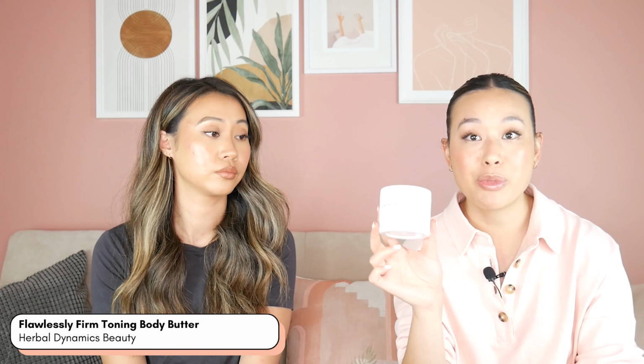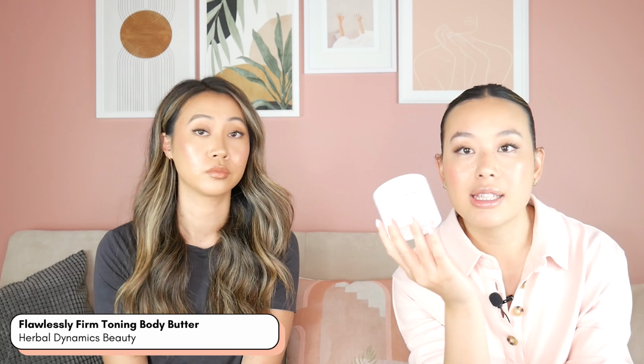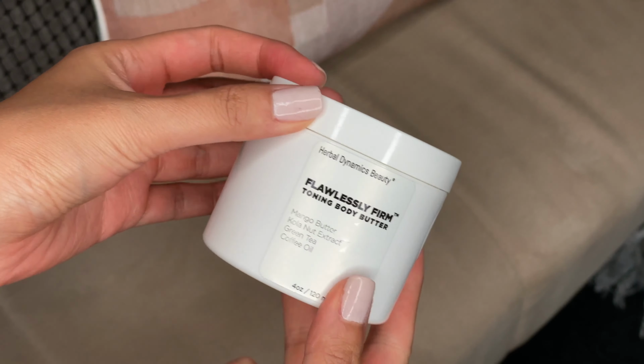but it's the Herbal Dynamics Flawlessly Firm Toning Body Butter. I knew that in the summer, obviously, I would show a little bit more skin than usual. So I wanted to make sure that my legs, my arms are nice and moisturized. My preference is for my legs to look a bit more glossy than matte. So this gives a really nice, "I've just put moisturizer on" kind of vibe throughout the day. It just feels really nice on the skin.